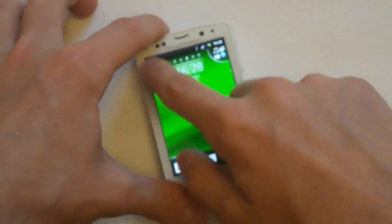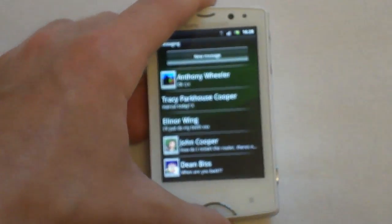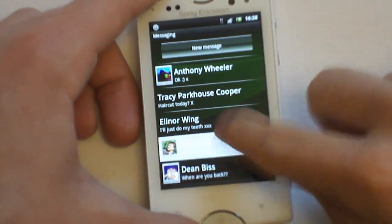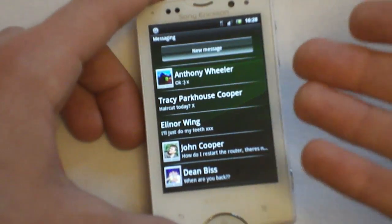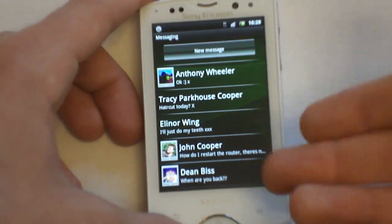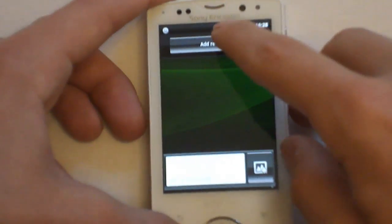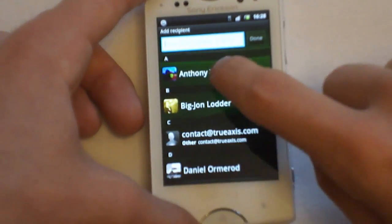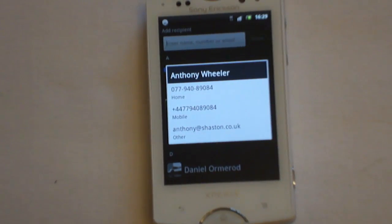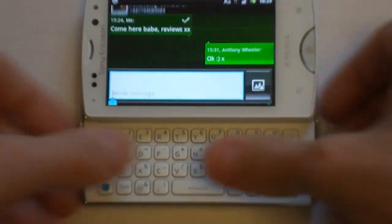Texting, if I go into the texting app here, it's all threaded messaging, so that's very nice indeed. So it's sorted by the contacts that you contact. So if I go on Anthony Wheeler, all my texts that I send to him are here, rather than having your text messages as they come in, not grouped in any particular way. So if I tap on new message here, I can add a recipient, and then it takes me to my contact list. I'll go on Anthony Wheeler, and so then I tap on his mobile, and then I can write with this keyboard.